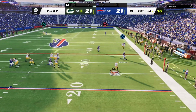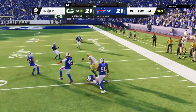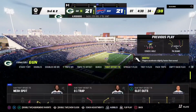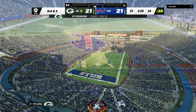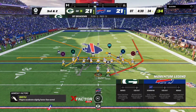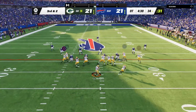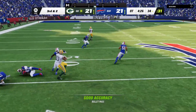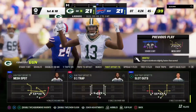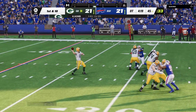Flush to his right, and incomplete on the deep ball. No surprise there. He was looking for one of his favorite targets again as soon as he left the pocket. But the coverage was good downfield. They got right to the receiver and helped prevent that completion. Able to find Lazard, and he's going to have a Packers first down as they're able to get the third down conversion.